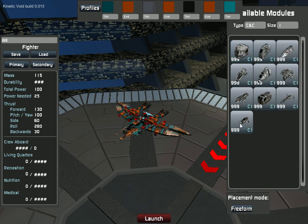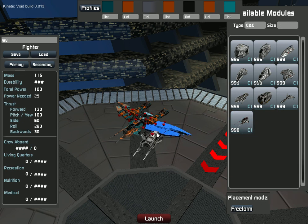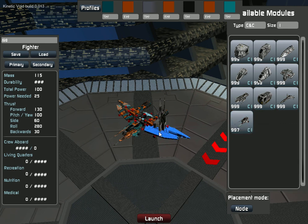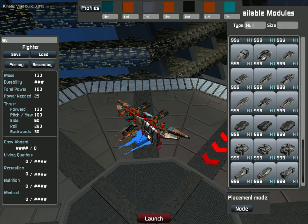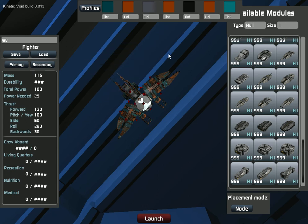Now that, I believe, is this cockpit right here. Yeah, it's just flipped upside down. Oh, that's on freeform. So, just use this cockpit here. You place that down. And then to compare sizes for something, I prefer this one part, Hull 10V5. Don't forget to rotate with the R key until it's right about there. So it's about the same size as the cockpit. Okay, you can use that as a comparison.